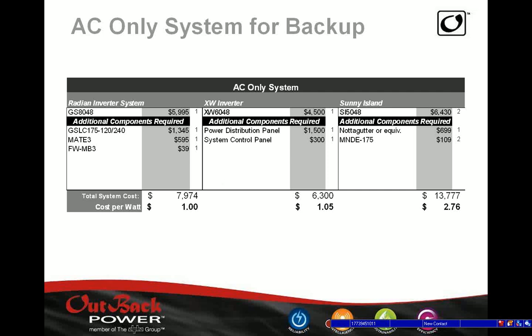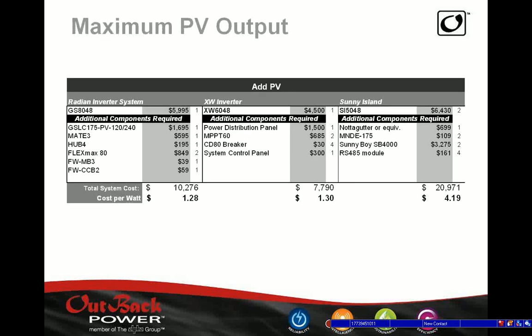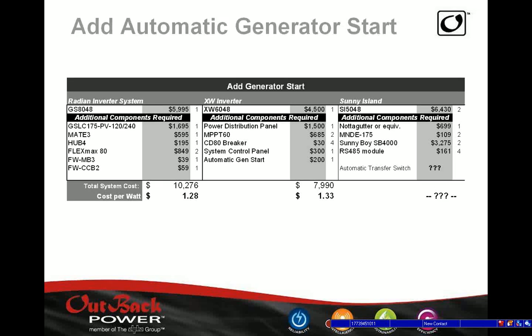So for a simple AC-only system, with the factory doing all the pre-wiring, GS8048, pre-wired enclosure, Mate 3 and mounting bracket, you can be out the door for $1 a watt MSRP. 5-cent delta over the XW, but most systems are probably going to add some array. That takes a few more components, add a couple charge controllers and a hub for the XW. Similarly, $1.28 MSRP for an OutBack system, and $1.30 for the XW, and looking really good against the Sunny Island.